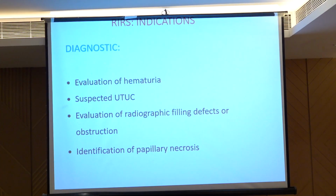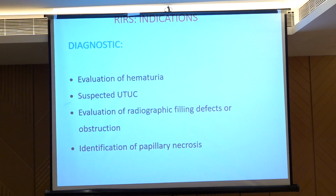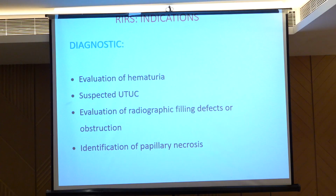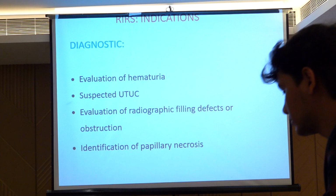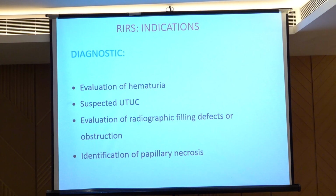Now, coming to the broad aspect, there can be diagnostic and therapeutic indications to do a retrograde intrarenal surgery. Coming to the diagnostic indications, we have evaluation of patients with hematuria, patients who are suspected with upper tract urothelial carcinoma or malignancy, in which there are radiographic filling defects or obstruction, and where papillary necrosis, especially in diabetic patients, is suspected, with hydronephrosis evident on imaging.